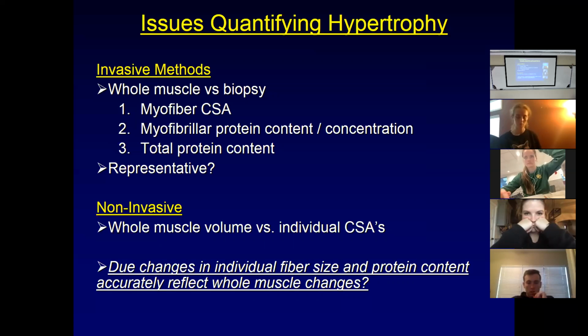In addition to the experimental model concerns, there are also issues on how we measure and quantify just how much bigger your muscle is. There are what we call invasive ways of measuring muscle size, and non-invasive ways of measuring muscle size. I think this is a really important distinction because there are good points and limitations to all. Okay? So an invasive way means I am physically going to harvest either some or all of the muscle out of your arm or leg or out of some animal. Okay. We can take the whole muscle out.